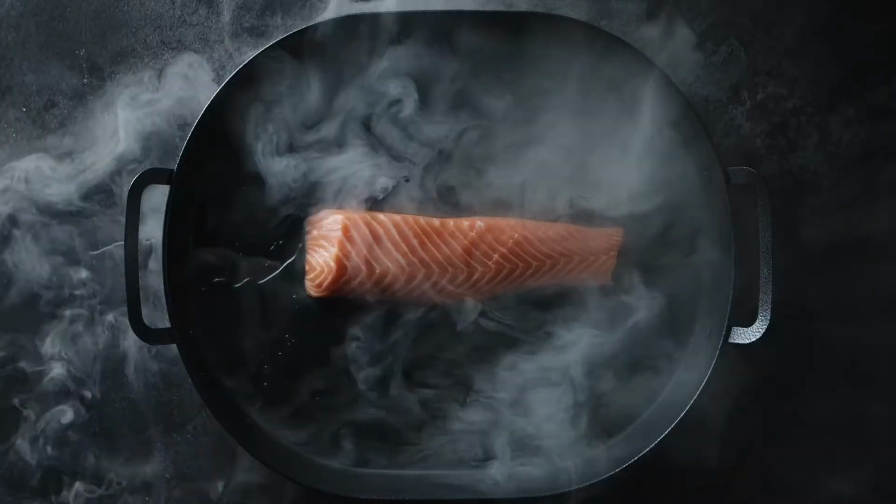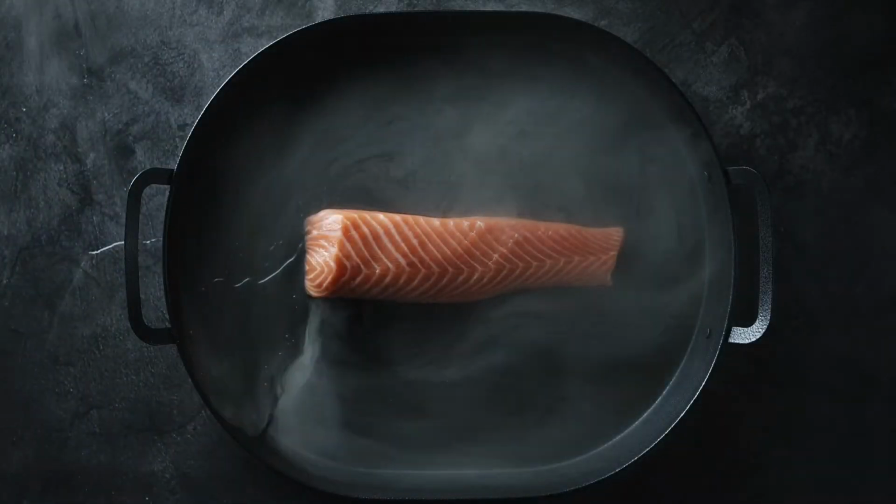The next macronutrient is protein. Protein's function in the body is to repair cells and muscles. This is very important in the diet of an athlete, or just in everyone. It's a very important macronutrient. This can be things like fish, chicken, or beef, mainly found in meats. It can also be found in lentils and legumes, and in dairy products as well.